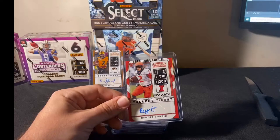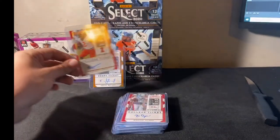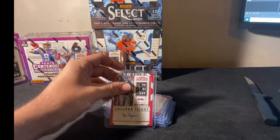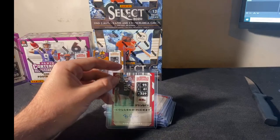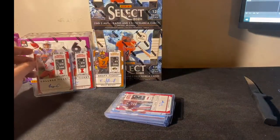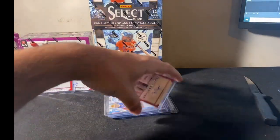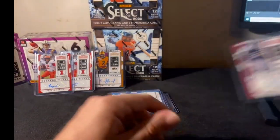Corbin. Reggie Corbin's another unsigned. Then we have Benito Jones. Benito Jones is another unsigned. Reggie Corbin, we already did this one. Wow, we got a bunch of unsigned randomizing to do for you guys. Benito Jones, we just saw where he went to.